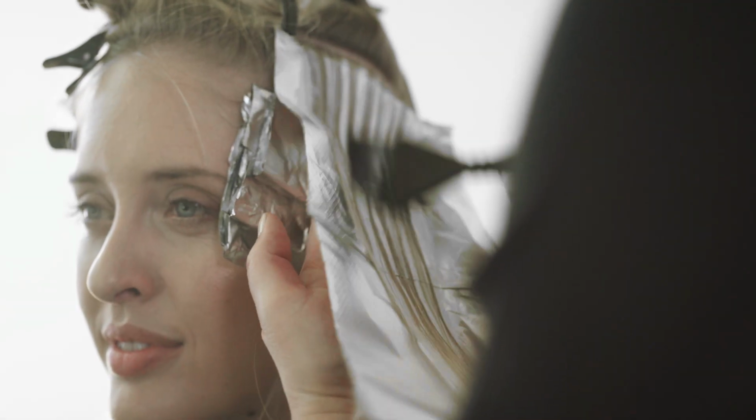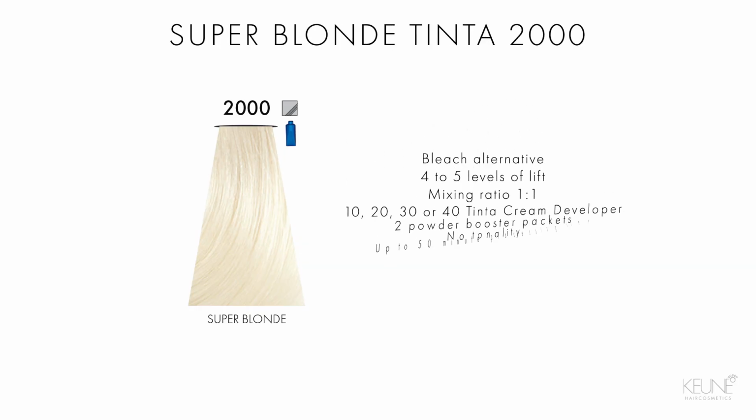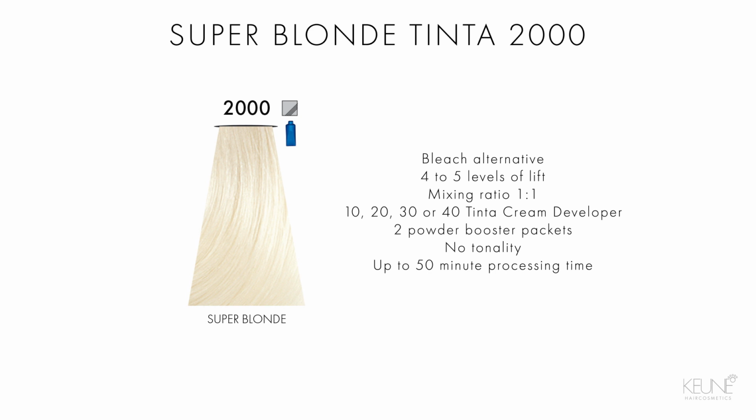Super Blonde offers a gentle lift with no neutralizing pigments. Tinted 2000 is designed to lift up to 5 levels on natural hair and can also be used on color-treated hair. The mixing ratio is 1 to 1 and can be mixed with 10, 20, 30, or 40 volume. The powder booster packets must be added to get the maximum levels of lift. 1 powder booster packet per 30 milliliters of Tinted 2000. This bleach hybrid is great for highlighting, balayage techniques, as well as on-scalp lightening.